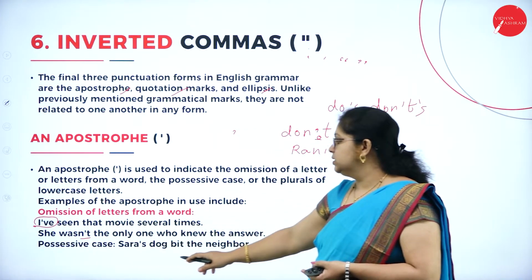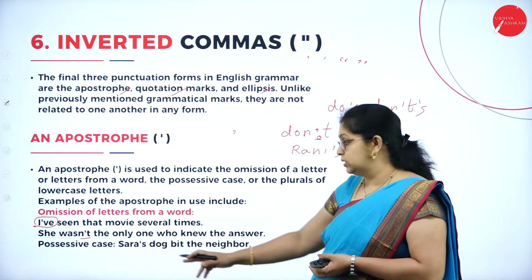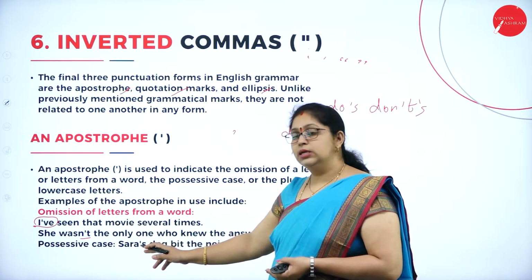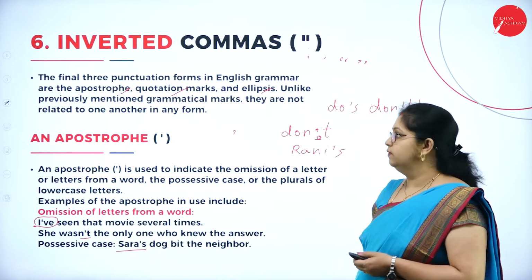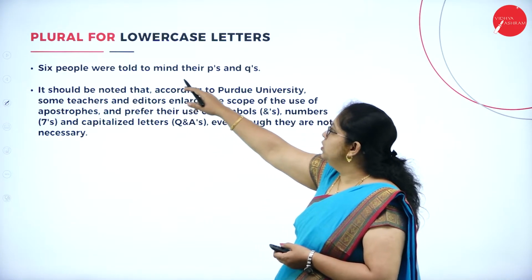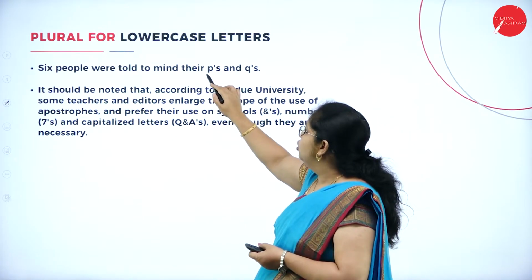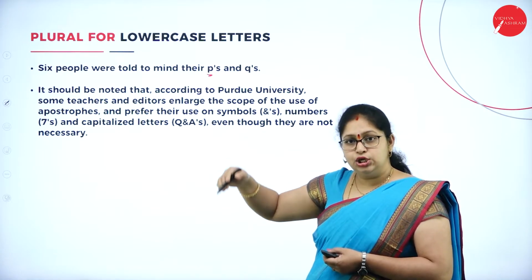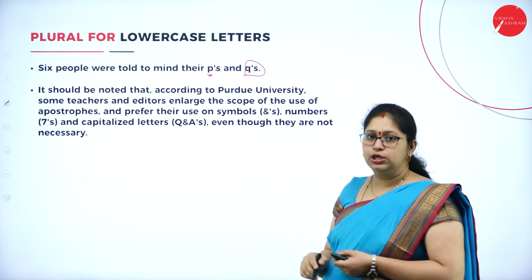Next, possessive case: Sarah's dog bit the neighbor. So possessive case, it belongs to her, Sarah's dog. Whose dog is that? Sarah's dog. When it belongs to somebody, we use apostrophe there. So this is where apostrophe is used for possessive. For plural, for lower case, at that time, see, six people were told to mind their P's and Q's. Okay, see, this is the lower case, small letter, and it should be in plural, P's and Q's. At that time, we use apostrophe and S. Here is the other case of the same, Q's.